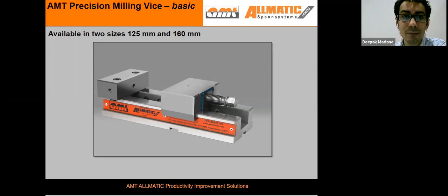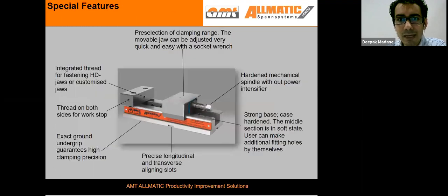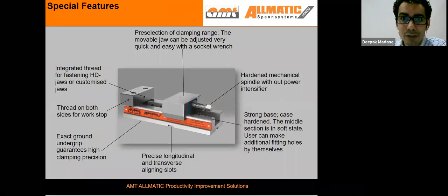So this is our basic milling vice. It comes in 2 models, that is 125 and 160 respectively, and it has a clamping range of 208 to 283 mm, with 125 and 160 being the width of the vice. There are 2 features that distinguish this AMT Allmatic vice from any other vice in the market. First is that it is an all-steel, alloy steel body vice, which is case hardened up to 62 HRC with a case hardening depth of 1.2 mm.